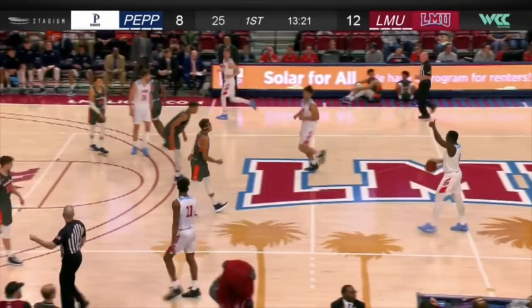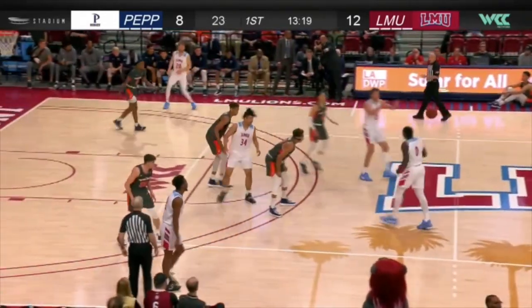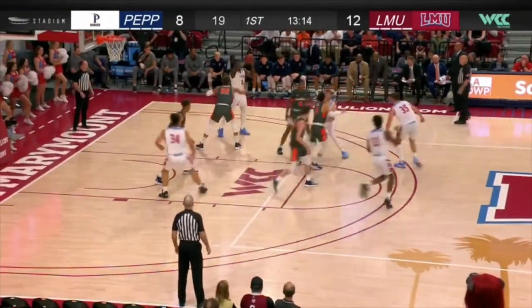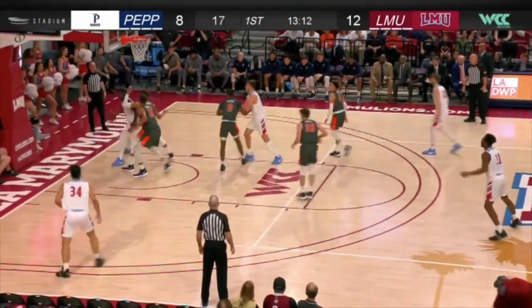That's the way that Pepperdine wants to play. They want to get up and down. They want to get a fast-paced game going. Right now, the pace is favoring LMU.